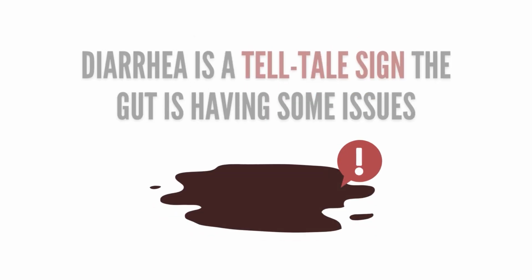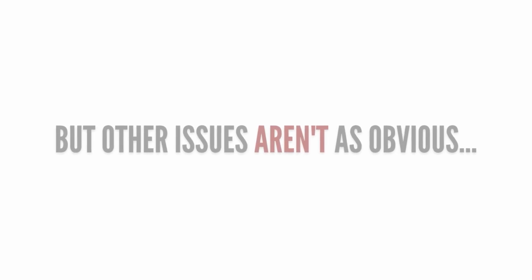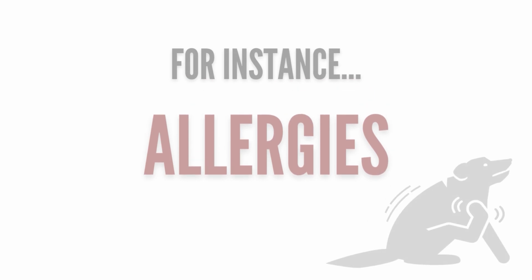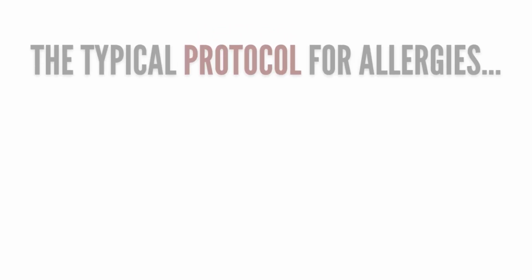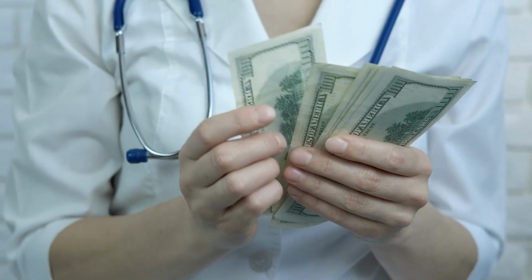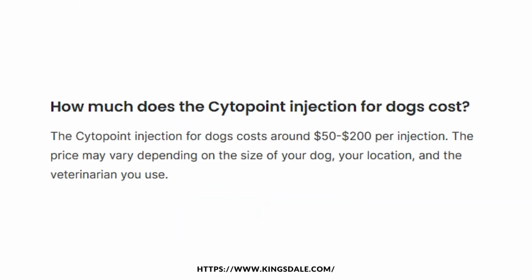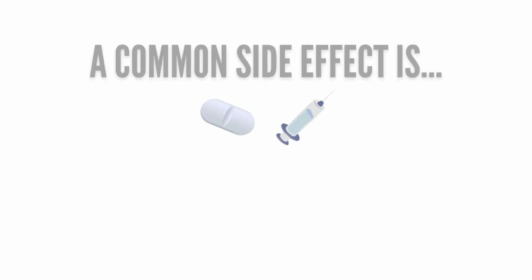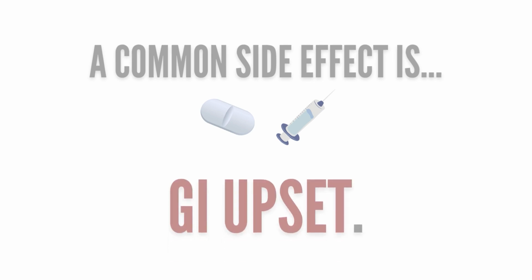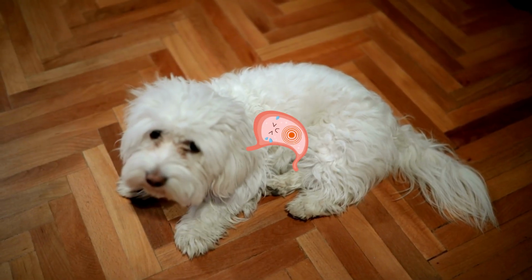Now, diarrhea can be a pretty obvious sign that something's not quite right with the gut. But some other health issues aren't so obvious. Take allergies, for example. Whenever an owner would bring in their itchy pet to see the veterinarian, the go-to protocol for this was either daily allergy medication or a monthly injection. These are both incredibly expensive, with one pill being almost $3 each and the monthly injection being over $100. And if things couldn't get any worse, a common side effect from these treatments is GI upset. So not only is this an expensive treatment, it can also negatively affect the pet's gut.